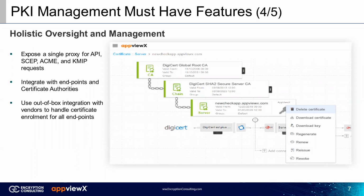And then use of out-of-box integration with vendors to handle certificate enrollment for all endpoints. As I mentioned, the device array, firewall, regardless of vendor, server platform, regardless of technology, whether it's Linux, Unix, IIS, and so forth.